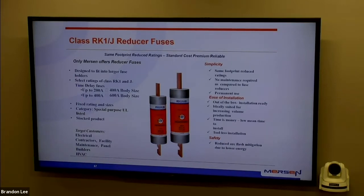Then, you guys have all used fuse reducers in the past. Why wouldn't you just have a reducer fuse? A lot of these circuits now, they're lowering the amperage, but you've got a different size fuse. Well, we make it in the RK1, so like the FRS, TRS type fuses, you can get an RK1 version of that, a fuse reducer, or the Class J Juniorvolt fuses. You can get them that way as well. So that's a new product that's out there. It'd be a lot easier, a lot safer, a lot more timely.